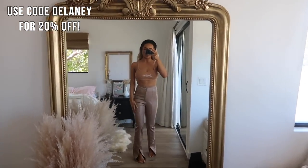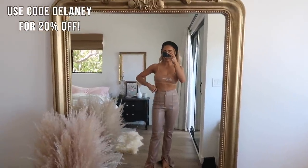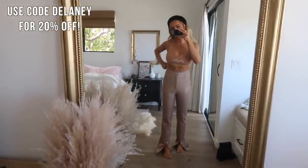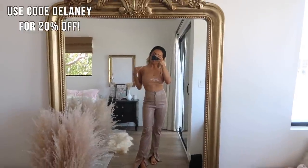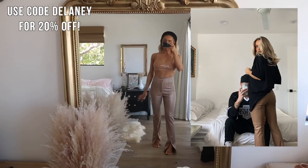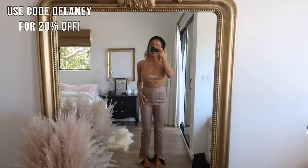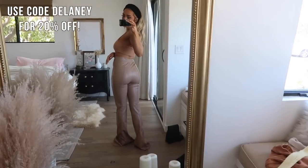Okay, this one is going to be my favorite, I think. I just had to share the pants real quick on their own. So these are the Missguided pants that I've had for a couple of months. They are my favorite pair of faux leather pants to wear with a little heel or heel bootie. It's really hard to balance on my tippy toes.